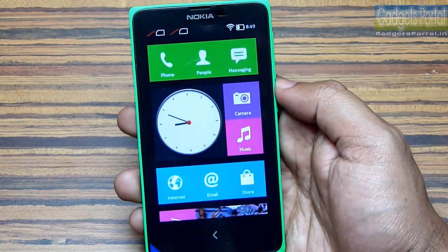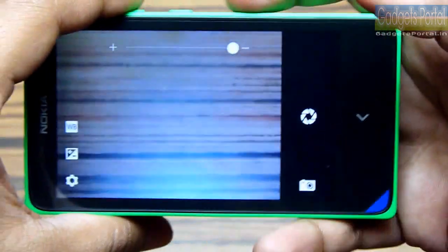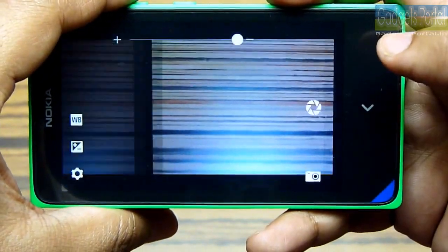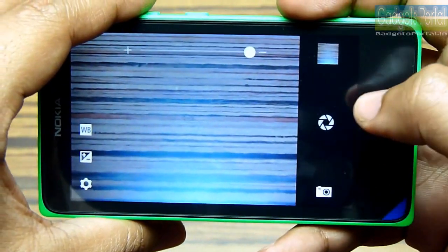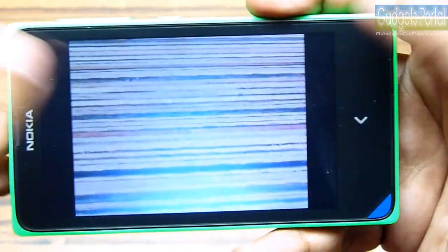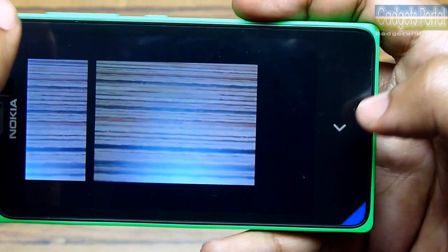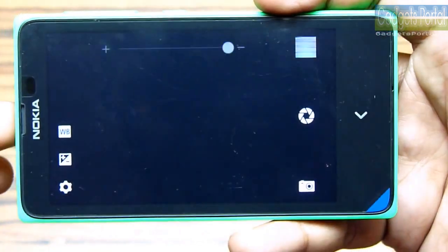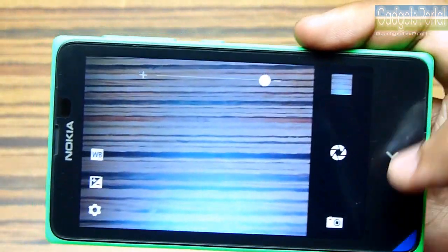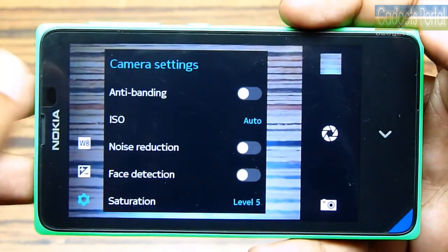Next, I want to show you the camera, which is of 3 megapixels and there is no flash or any front facing camera. This is also a fixed focus camera, but the quality is not that bad. As this is a fixed focus camera, the short distant objects are always out of focus, and if you take normal images of distant objects, then the quality is not bad. Low light handling of this camera is not that good, but okay for a device in this category.